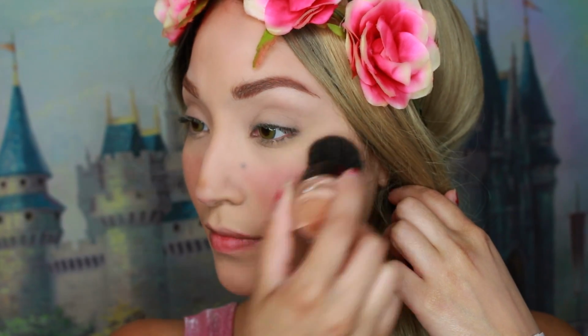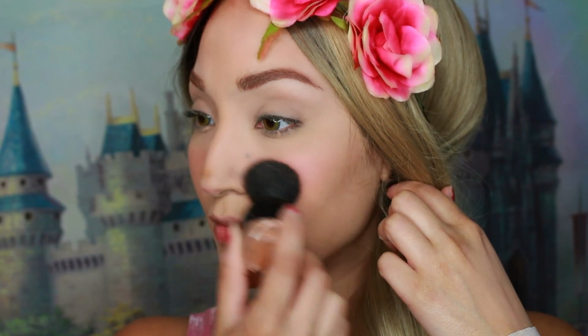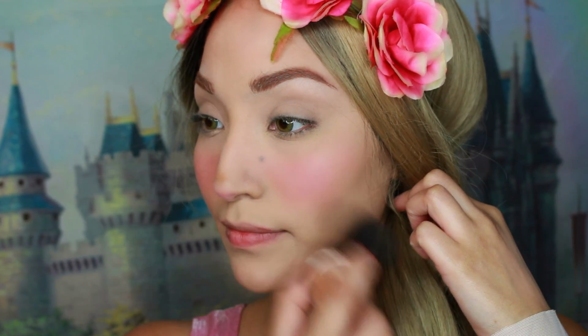I love the princesses that overdo it with the blush because then they look really cute. You want to take this blush really high up and towards the insides of your face, because if you do that, it's going to look more natural and like you're blushing. And Rapunzel blushed a lot because, I mean, Flynn Rider, right?